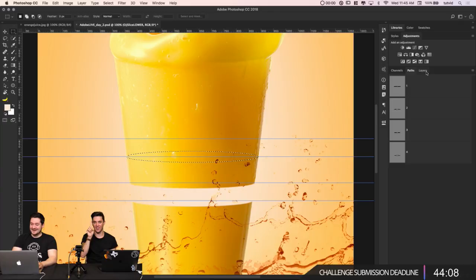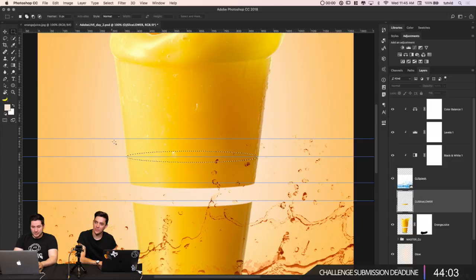Command or Control click that lower path. Grab the rectangular marquee tool, hold down Shift, and add to the selection. We're snapping to our guides just like that. We need to trim those wings off.